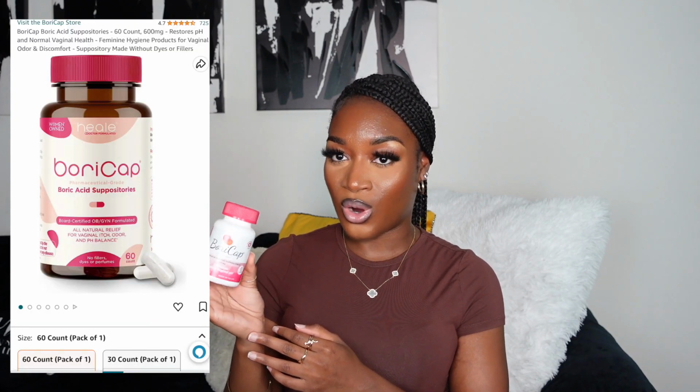Next, we're moving into the health and hygiene category, starting at the top of the list with these boric acid suppositories. They're actually vaginal suppositories to be exact, and they promote healthy vaginal pH and help relieve things such as yeast infections, vaginal odor, discharge, irritation, and itch, baby.